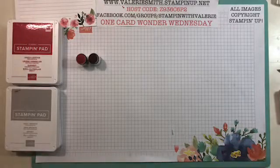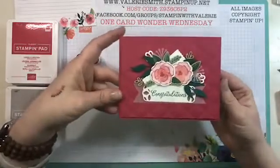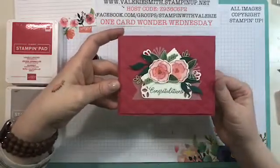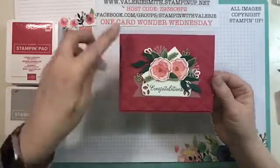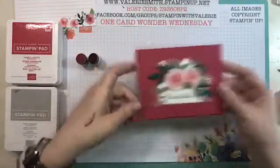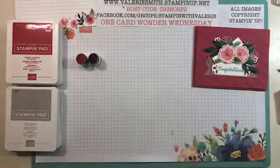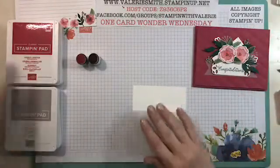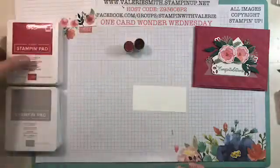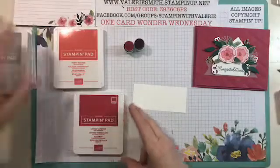But what I did was, actually, I'm going to show you the card before I show you what I did. That makes more sense. So here's the finished card. Isn't that gorgeous? I used Lovely lipstick for the card base and for this background. And then for the flowers themselves, I had to do something a little bit different. I had to take my Whisper White cardstock, and then I used my sponge daubers, and I used 2 different colors. I used Poppy Parade and Lovely lipstick.